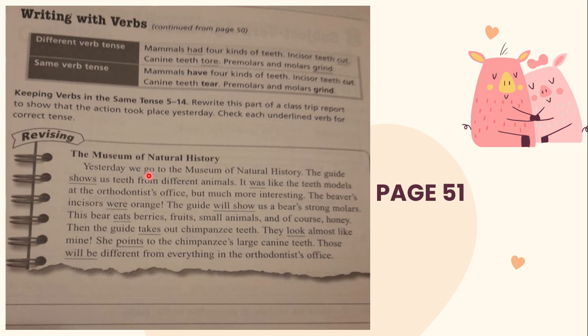The beavers and scissors were orange. The guy will show us a very strong molar. These bear eat berries, fruits, small animals, and of course honey. Then the guy take out chimpanzee teeth. They look almost like mine. She points to the chimpanzee's large canine teeth. Those will be different from everything in the orthodontist's office.